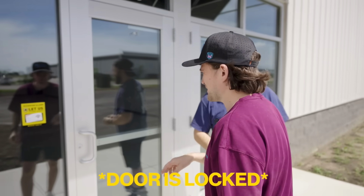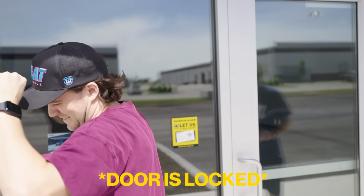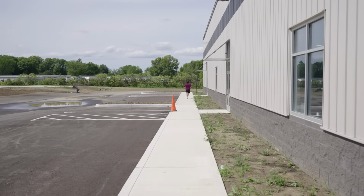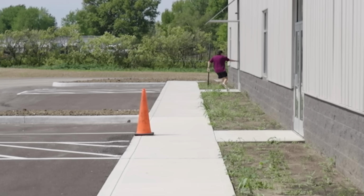Should I run around? Do we want to force him to? No, don't make him come down. Oh my gosh. Make sure you get him running around the building. Oh, he's keeping pace too. Oh. I don't know why he thought the other doors were unlocked.